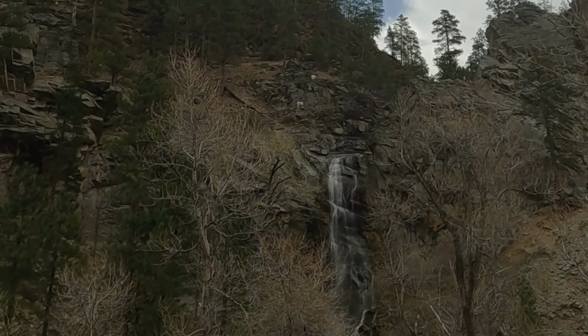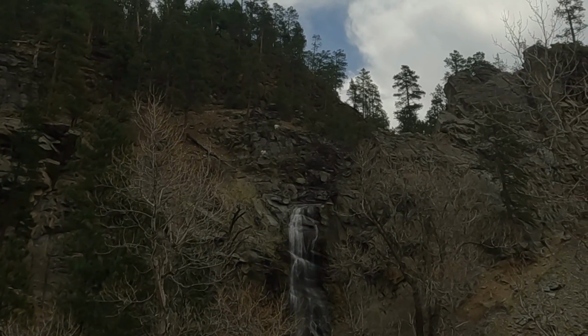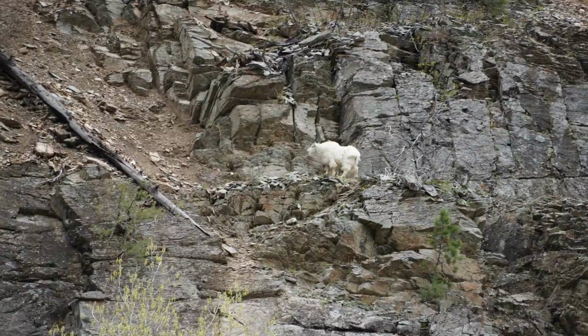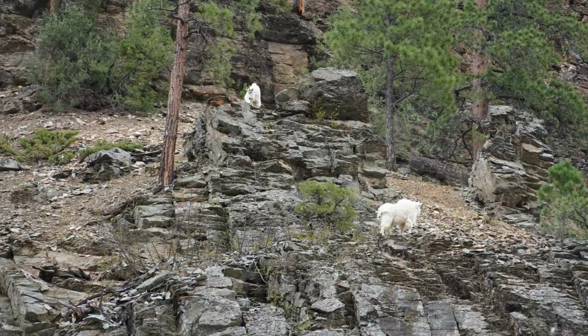Might as well tell them what our great surprise was on the way back. White mountain goats on the top of the waterfall. She goes, Stan, pull over. I go, why? I thought there was something wrong with the car. I don't know how they defy gravity. We're watching rocks fall from underneath. You're going to see a sneak peek in this video because this video hasn't come out yet.